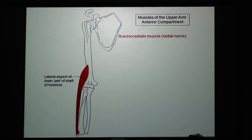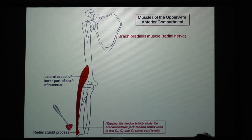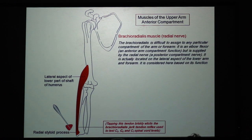So this is my brachioradialis. It comes from the lower segment of the humerus and it goes to the lower part near the styloid process. And again we check some reflex here. So C5, C6 and C7 spinal cord levels can be assessed by tapping the tendon of the brachioradialis.